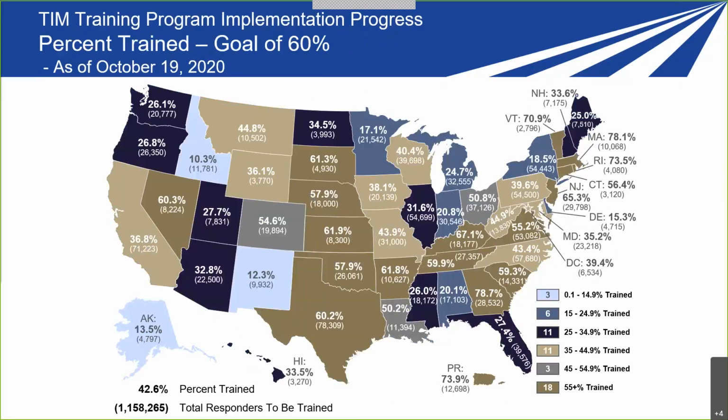Goal this year was 60%. We may make it, we may not. I'm hoping we do. We're actually sitting right now, I think, at 59.4%. So we're 0.6% out of 60. I mean, that's great if we can hit 60. It still means 40% in this state are not trained yet, have not gone through the program. We need everybody to go through the program.